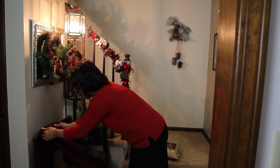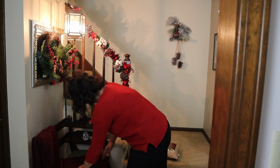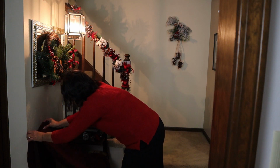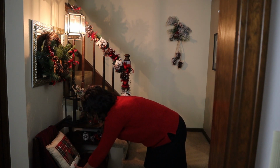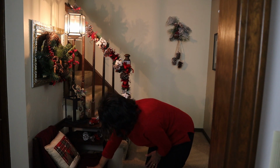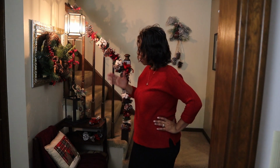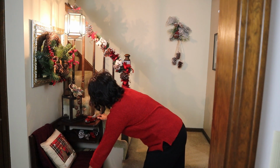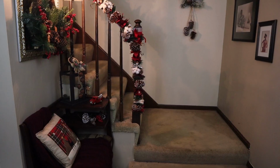I'll just drape this throw across here like that, just to give it a little bit of coziness. I want to make sure it's not on the floor. There we go. There, perfect. I'm liking this. So I think this area is done. I'll bring you up closer and let you have a better look.